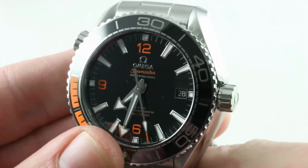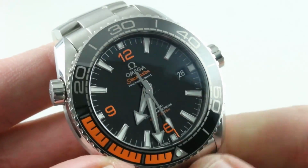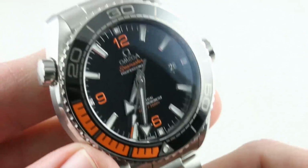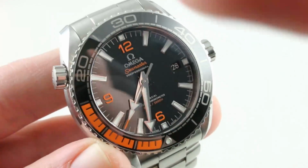So let's talk about our champions and call out their advantages. Okay, starting with the Omega. First, a display case back. Need I elaborate? If you're into watches like this, you're into movements. This is the movement snob's choice.